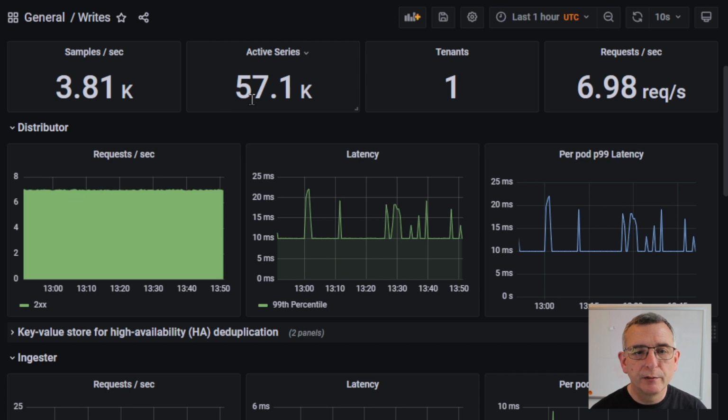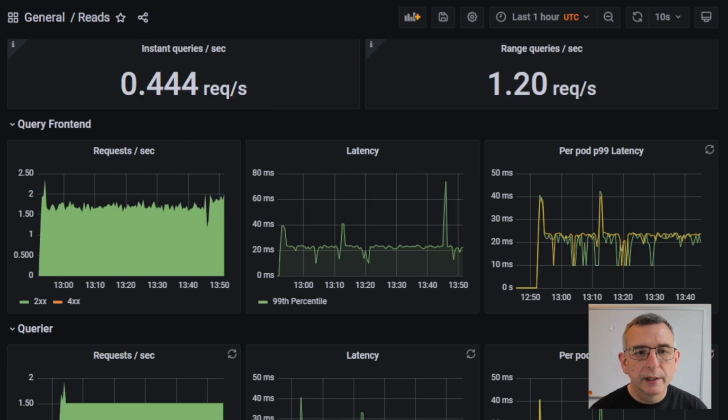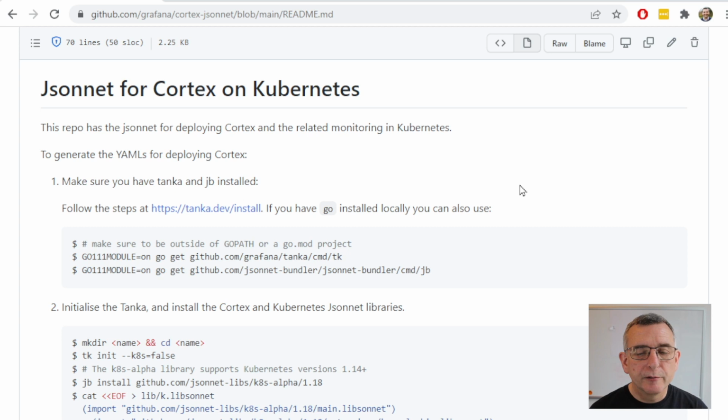It's monitoring itself, so there's about 57,000 series coming in right now. And these are just the writes arriving at the service. The reads are these dashboards. I'm actually using Cortex to render these dashboards, and when I've migrated to Mimir, it'll be the back end of these dashboards too. So I configured Cortex using this, which is a Jsonnet tool that generates the YAMLs.